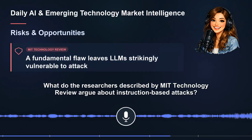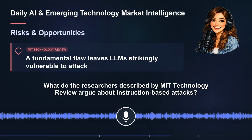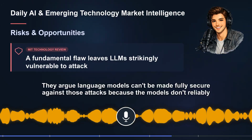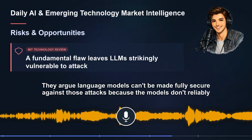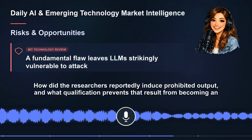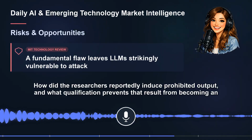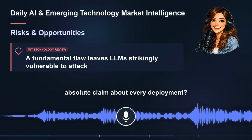What do the researchers described by MIT Technology Review argue about instruction-based attacks? They argue language models can't be made fully secure against those attacks because the models don't reliably distinguish the authority of different instructions. How did the researchers reportedly induce prohibited output? And what qualification prevents that result from becoming an absolute claim about every deployment?